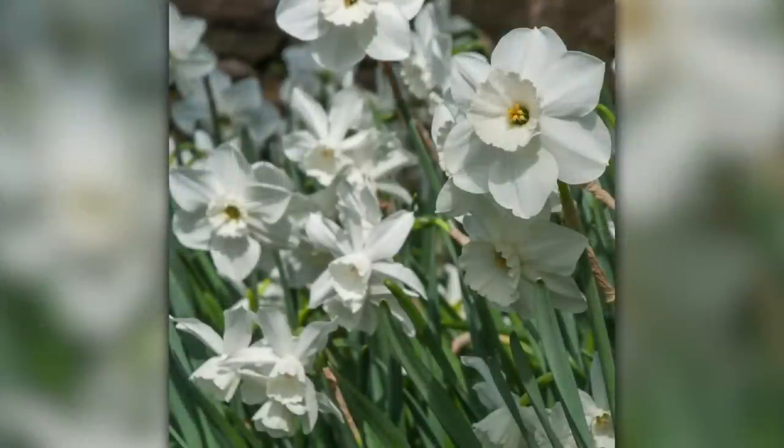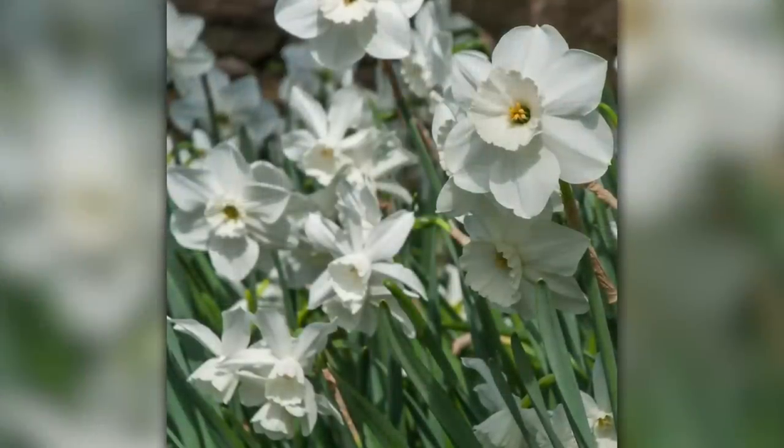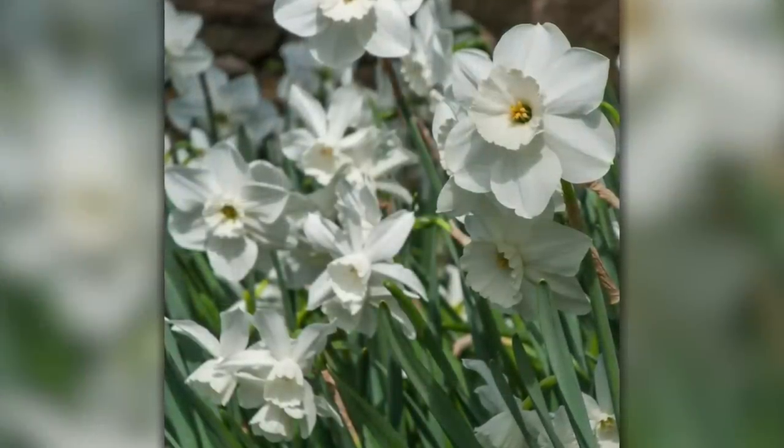The last one is a blend of 3 white daffodils called Starry Night. Different bloom structures, just slightly, and different heights. They range from 14 to 18 inches tall, but it's just such a crisp, peaceful looking color palette. You can put it anywhere in your garden with any other colors. They blend beautifully, and I'm excited to see what they look like, all 3 varieties together.